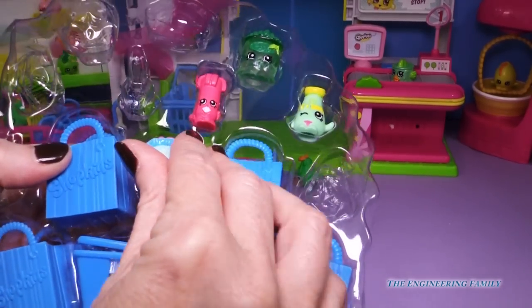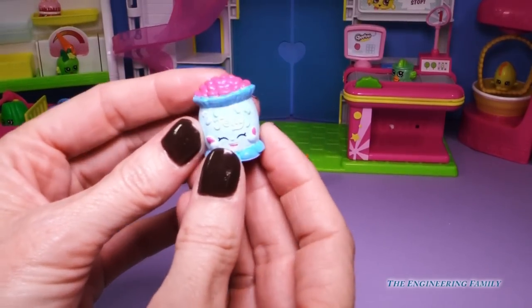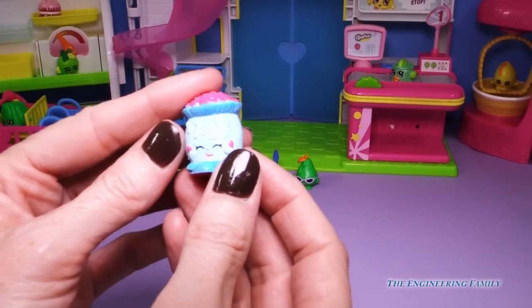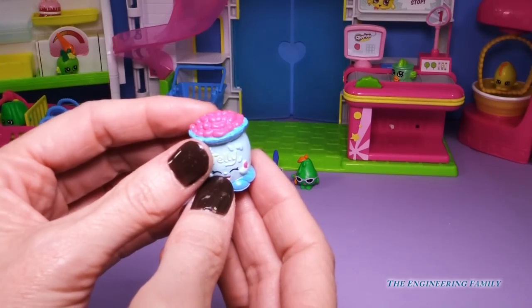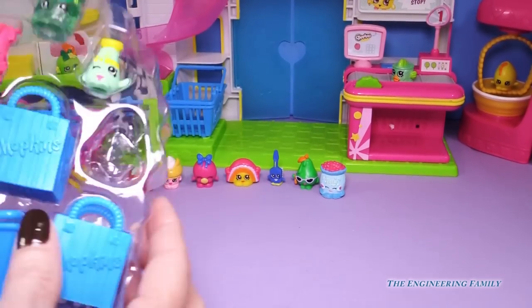Here comes Jelly Bee. I love me some Jelly Bee. This looks like it's going to be strawberry jam or jelly that's on top, or raspberry. Goodness, I'm just making myself like super hungry right now. So this is Jelly Bee. Awesome. Put Jelly Bee over here by the pear. Alrighty.